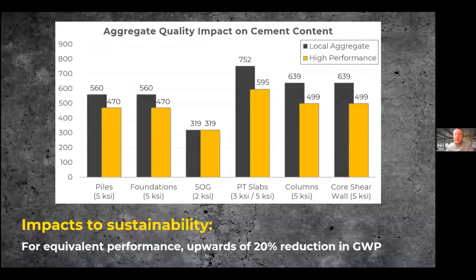As an example here, we see the impacts of incorporating a higher quality aggregate material, yielding improved material efficiencies. Note that this is only comparing cement content, not GWP, and looks at just a standard 15% fly ash mix in order to isolate the effects of the aggregate. But when combined with additional levers, reductions can be compounded. So in this example, for equivalent performance, we see cement reductions that can realize an approximate 20% reduction in GWP just from swapping out aggregate.